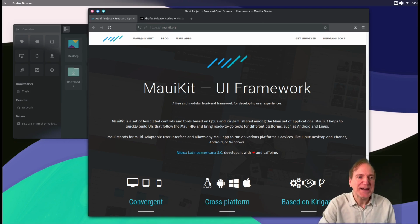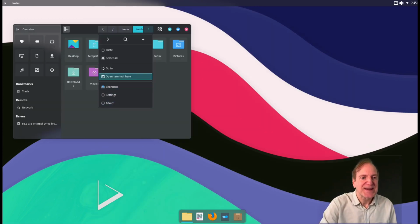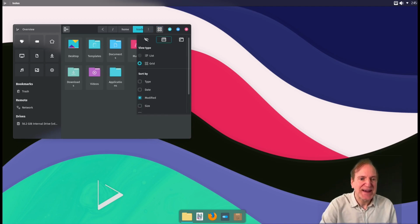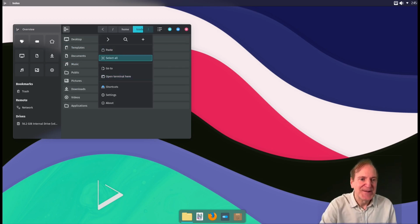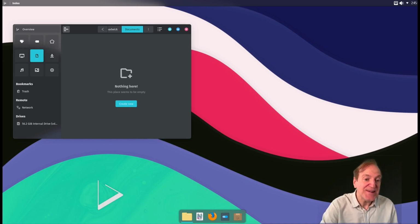Nice. I'm liking it. And back in here, looks like you can open the terminal right from here. Also in this little guy, you can change your views. So if you want a list view, here's a list, and actually the list is kind of cool looking too. I like that. Very cool. And so if we click on these, it looks like a single click will get you in there. Nothing in there right now, of course.